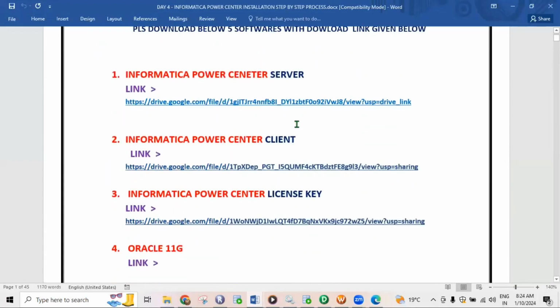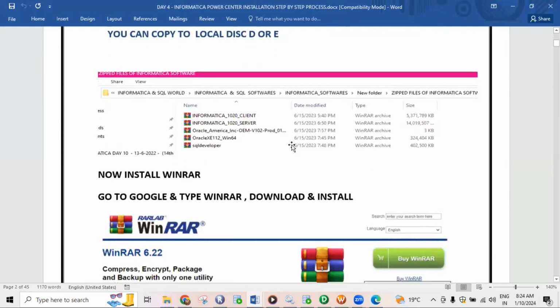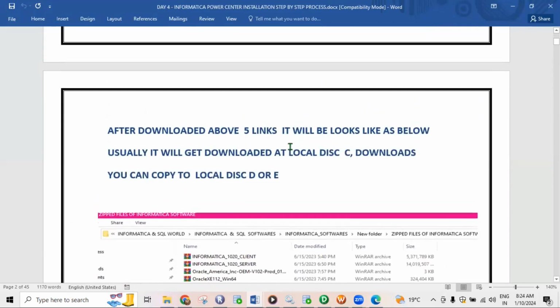I will give all the links first. What all are the software you want to install? Okay, Power Center server, Power Center client, and license key, Oracle 11G. Okay, just click on this. It will get downloaded. You don't have to go to any website. You can just download and follow this. Okay, everything is explained very clearly.